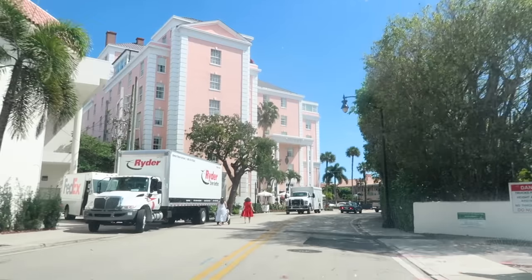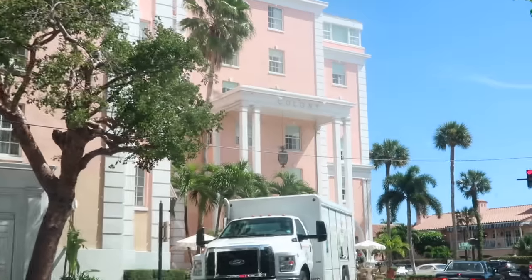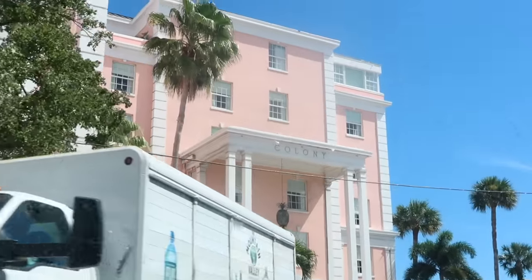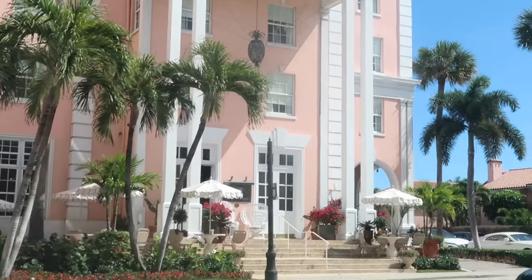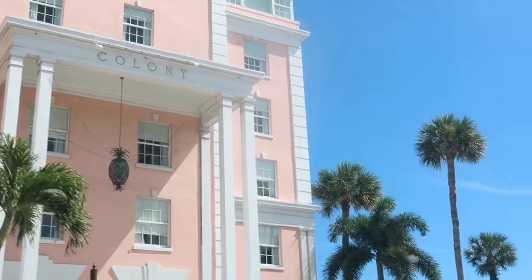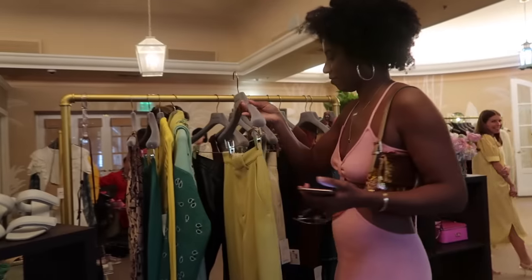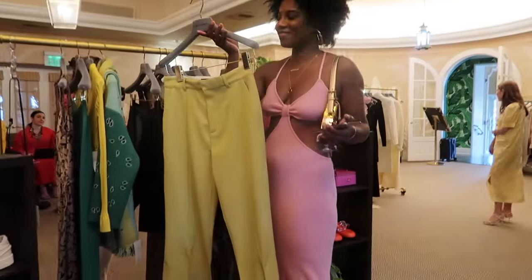And then we headed to The Colony, which is a super stunning and very old historical hotel on the island there. It's pink, it's beautiful, inside is divine, and I mean divine. Like, the decor, it's an Instagram dream. And we were there for the MYTHERESA and Vogue magazine spring preview. I was invited by MYTHERESA and it was just lovely.